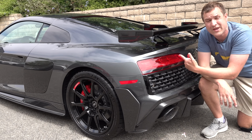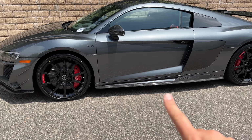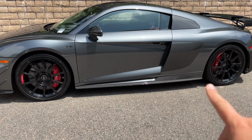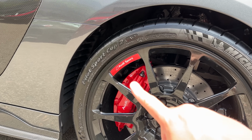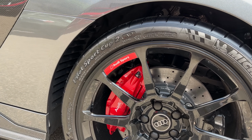Another upgrade worth noting on the outside of this car, the wheels are different and unique to the R8 GT. Special 20-inch forged wheels that you can't get on other R8 models. And if you look closely, you can see Audi Sport printed on the wheel rim in red, which again gives this car a distinctive look compared to other R8s.